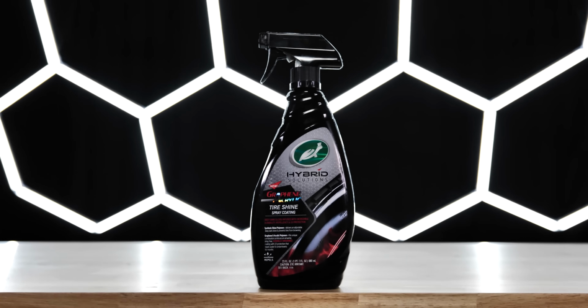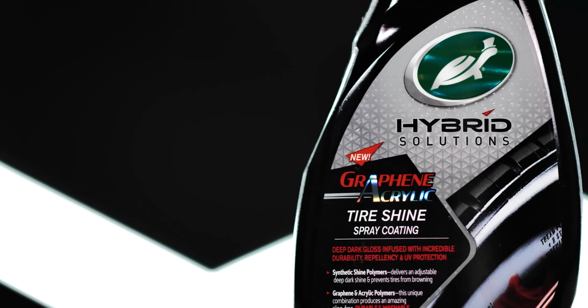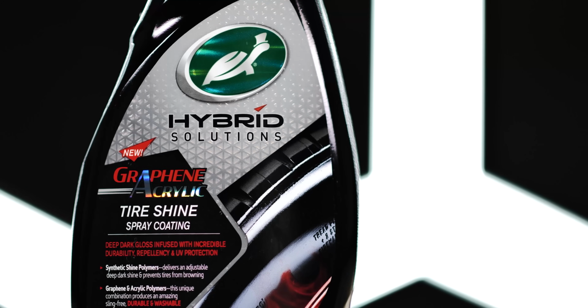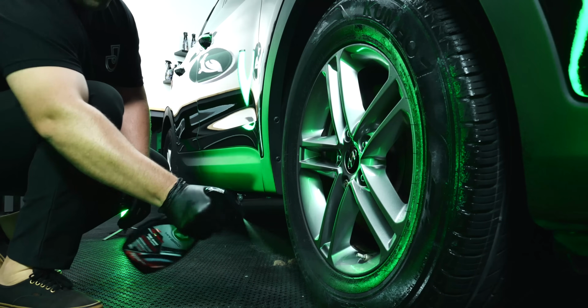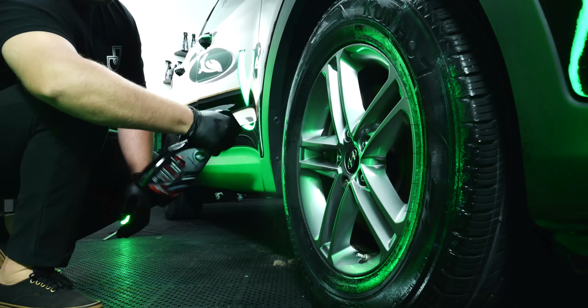So to finish off the exterior of this detail, we're gonna put the cherry on top with the new Graphene Acrylic Tire Shine. It's a tire shine spray coating that I love because it's layerable, durable, and lasts for months. It's one of my favorite products, to be honest, and I love it because I'm a huge tire shine guy. I just love shiny tires. It's kind of the icing on the cake for me.